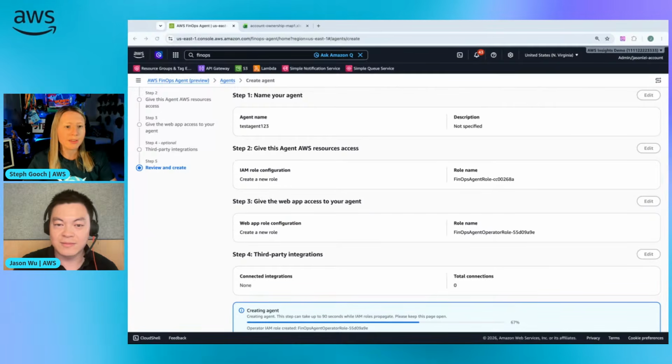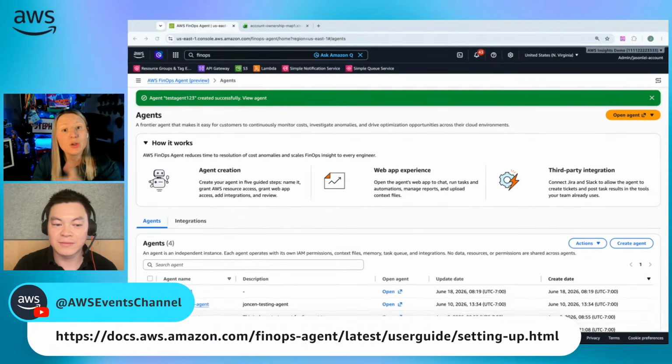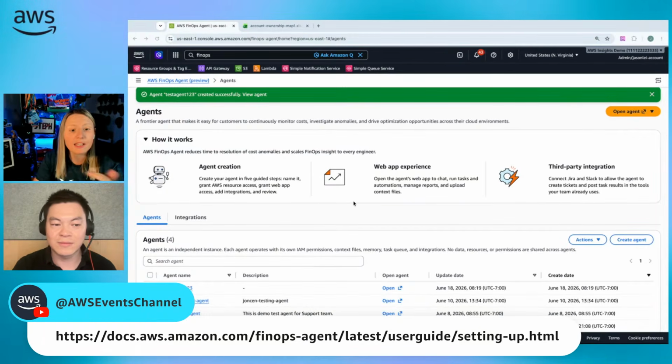Love it. We'll be using one that's already made. And just to throw this up on the chat while it's loading, if you want to look at the IAM or the user guide, this is the link to it.